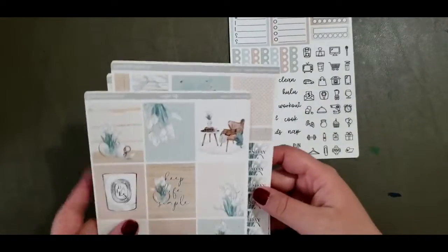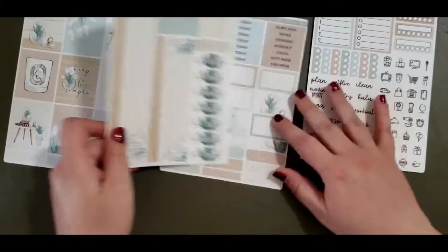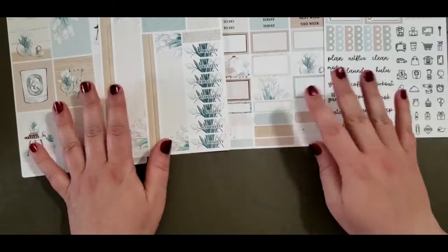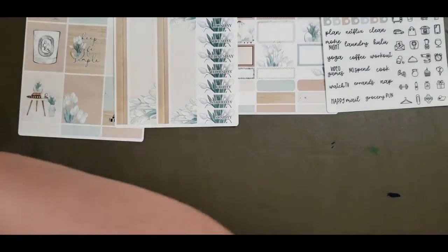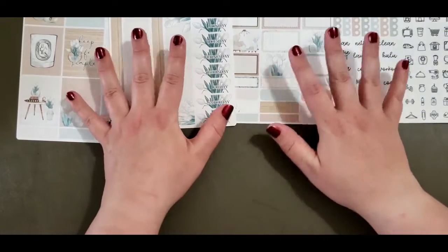Let's see. Thoughts. I think the kits are beautiful. I think they're really well done. I think it's going to be interesting for myself to see how I end up using them, because it's not all of the things I would need in a kit.